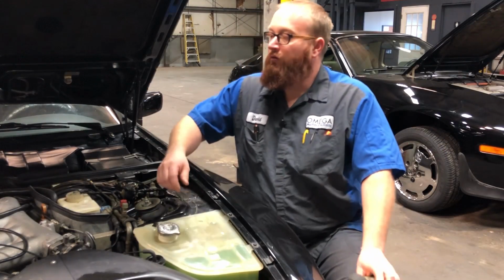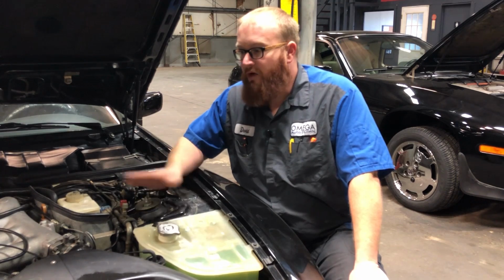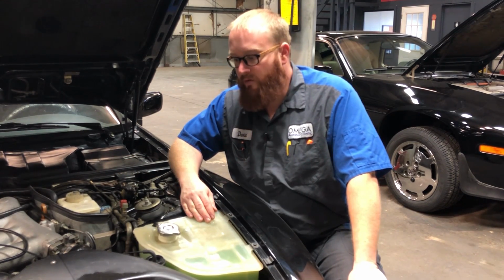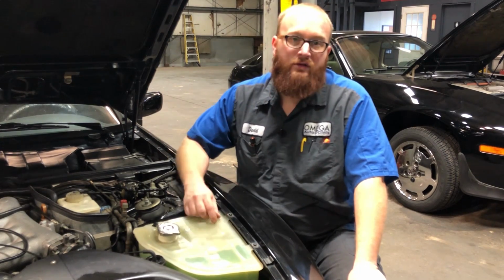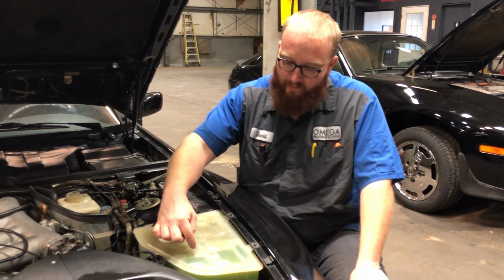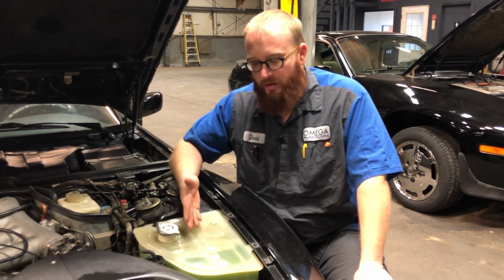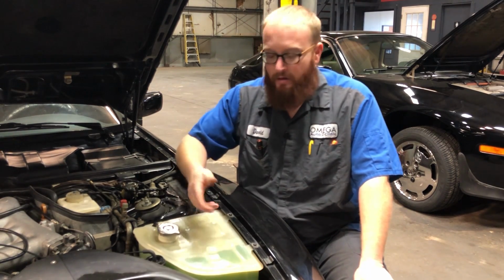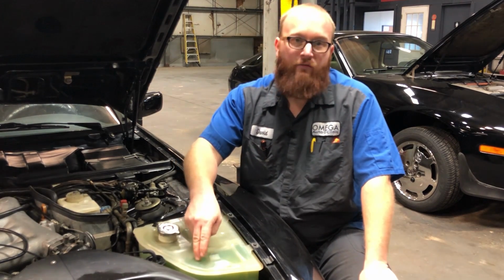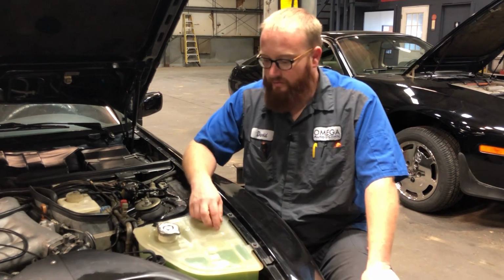Well, now we'll be under the hood in the engine bay. These are some common things that an average driver can take a quick glance at and just get an idea: is their car ready for winter? One of the things is the antifreeze. That's very important. Most of these reservoir bottles will have a maximum and a minimum marking, and you could take just a quick glance. Is there even any coolant in the reservoir, or is it full, or is it halfway full? You want it between minimum and max at least.